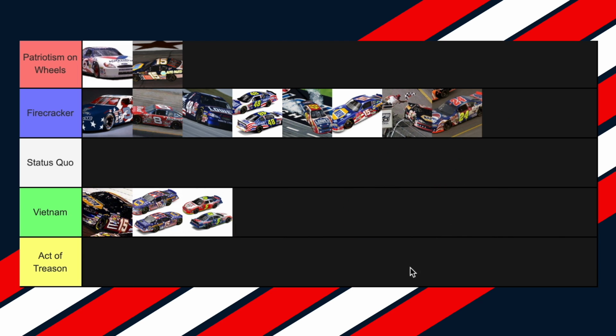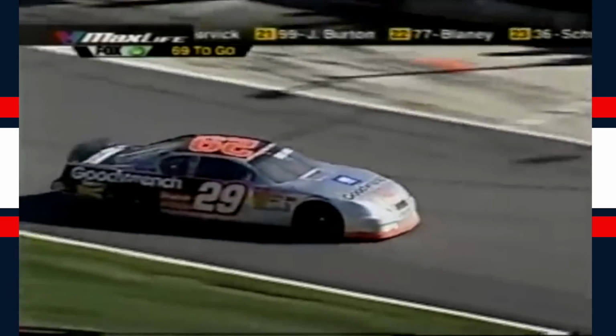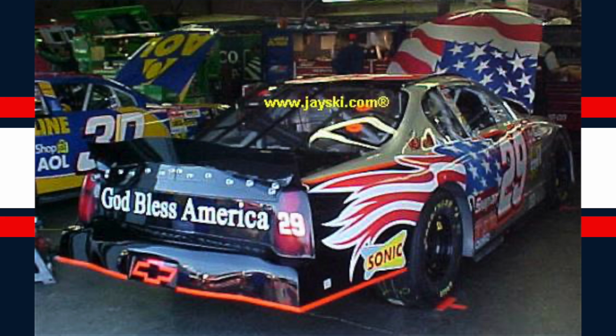tier of patriotic designs. In a nutshell, 2002 Kevin Harvick was pretty much the typical RCR letdown season. But while he struggled on the scoreboard, his silver, orange, and black Goodwrench Chevrolet was among the best cars on a regular basis. Therefore, Richard Childress made minor tweaks to tribute the 1-year anniversary of 9/11. The American flag replaced the GM Goodwrench logo with the slogan, "God Bless America," taking up the TV panel.